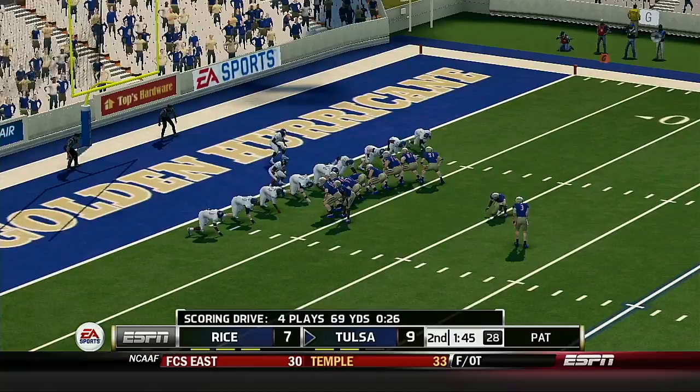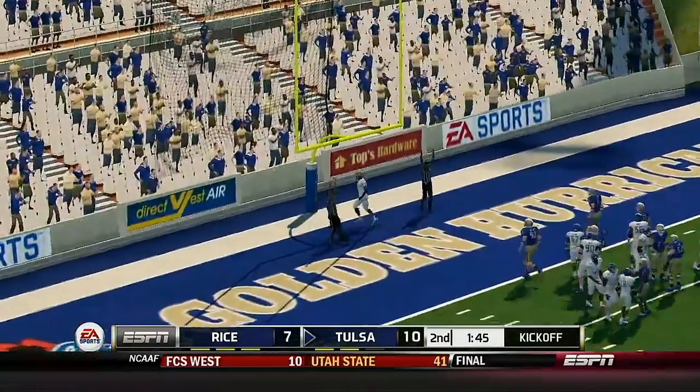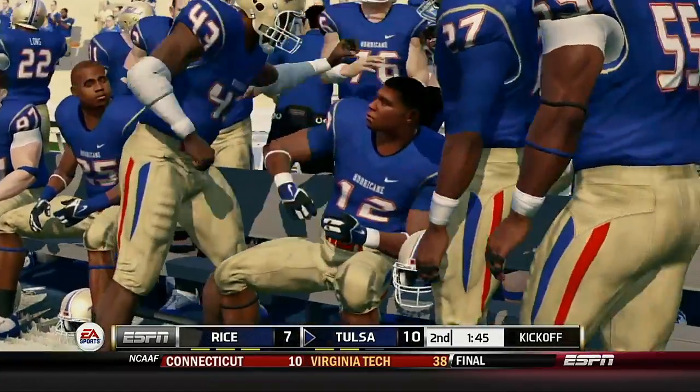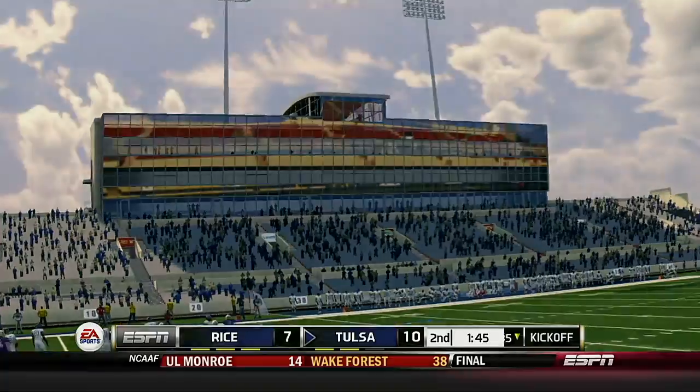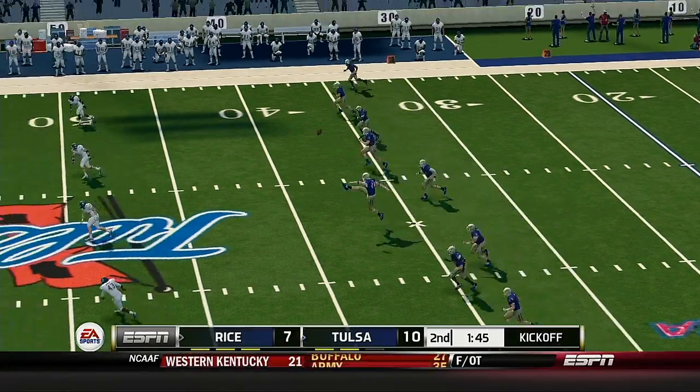Trying to go up by three. They'll kick the extra point. And he tacks on the extra point. A four-play, 71-yard drive. And the result, 7 points. The score now, 10-7. Cohen has the ball all teed up, and he's ready to kick this one off.